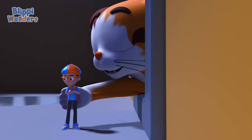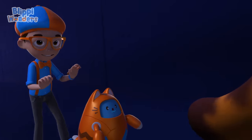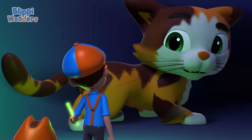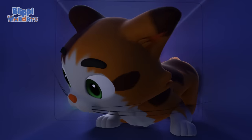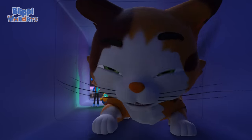Come on, Blippi! It's so dark. How can you see anything? When I can't see what's around me, my whiskers tell me when something's there. Ah, rats. No treats in here. But we must be close. Come on, y'all.